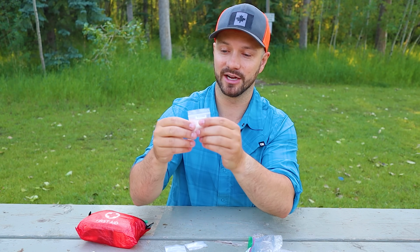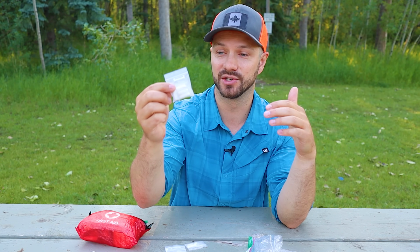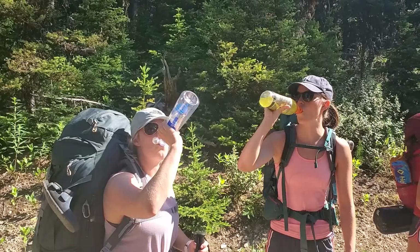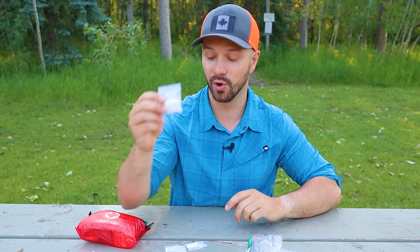We also have electrolytes here, and these are just in little capsules, and you can get a good dose of electrolytes pretty quickly. This is important if it's really hot out, if someone's getting dehydrated, or if they have diarrhea, then you can give them some electrolytes and hopefully that'll help out.